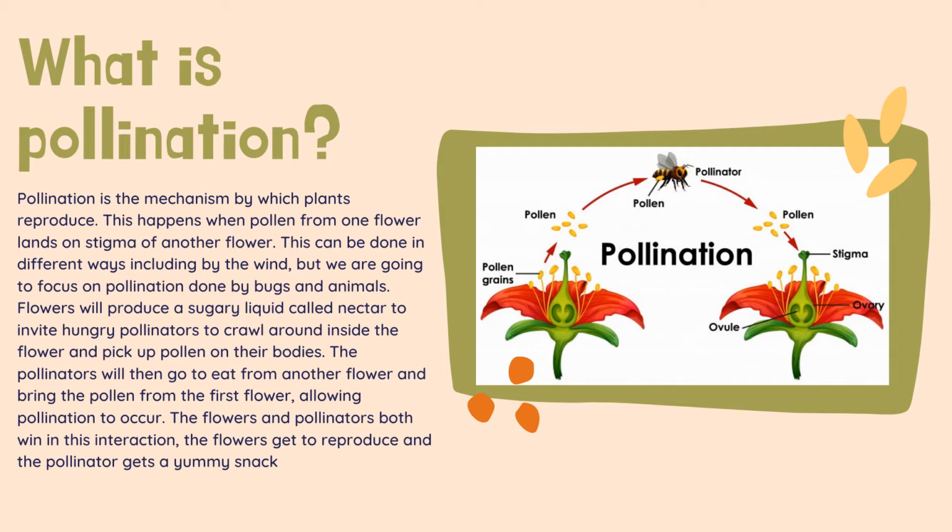Flowers will produce a sugary liquid called nectar to invite hungry pollinators to crawl around inside the flower and pick up pollen on their bodies. The pollinators will then go to eat from another flower and bring the pollen from the first flower, allowing pollination to occur. The pollen will travel down the stigma to the ovary, and the plant will use it to make seeds. The flower and the pollinator both win in this interaction. The flower gets to reproduce, and the pollinator gets a yummy snack.